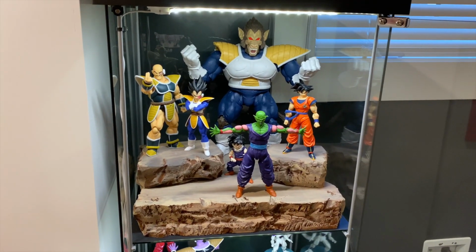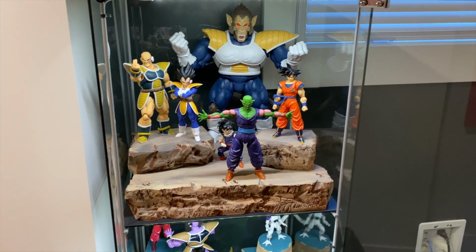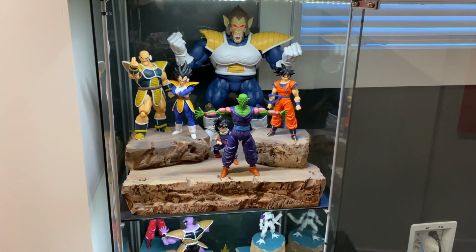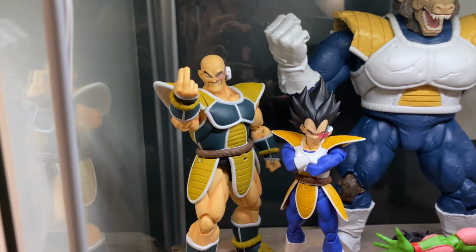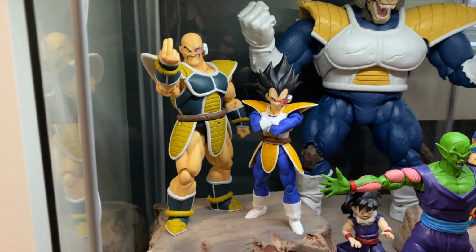Alright guys, moving over to my Dragon Ball Z display. This is the Saiyan Saga shelf. It definitely has changed since last time. I rearranged everything pretty much, with the addition of Nappa right here. Like I said earlier, I just unboxed him in the last video, so if you haven't seen that, definitely go check it out. But yeah, I've got him posed up with Vegeta, just super classic, super clean.